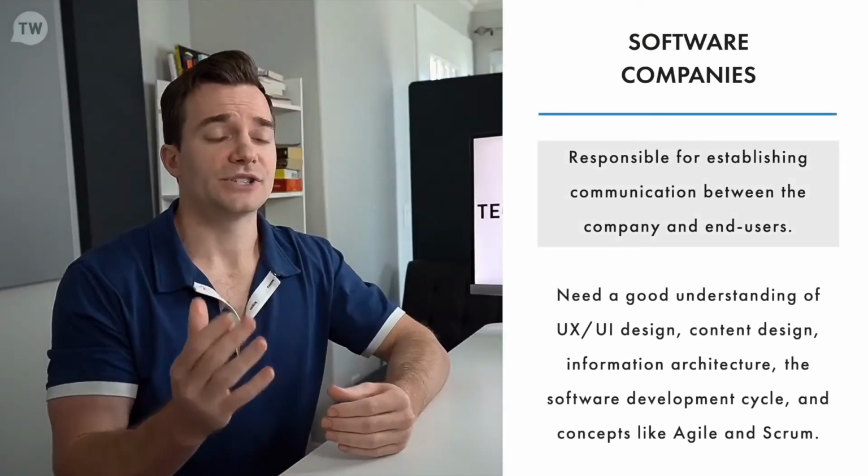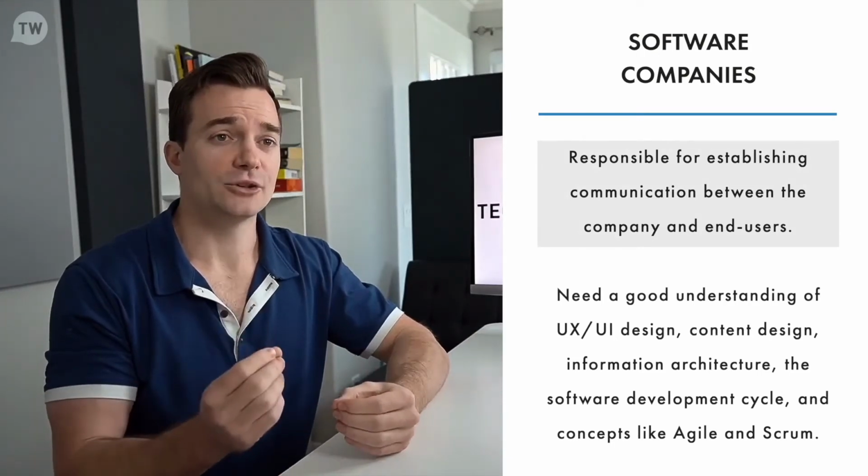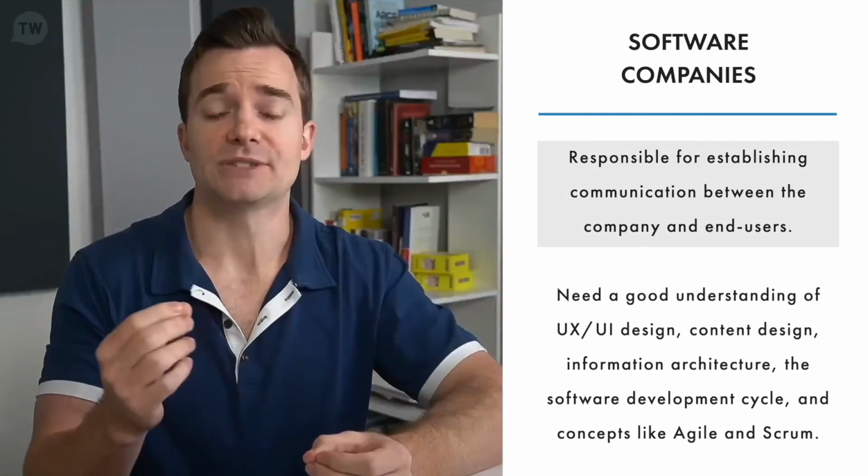They're responsible for establishing communication between the company and end users through user guides, technical specification documents, release notes, and much more. To work at a software company, you should have a good understanding of UX, UI design, content design, information architecture, the software development cycle, and concepts like Agile and Scrum.